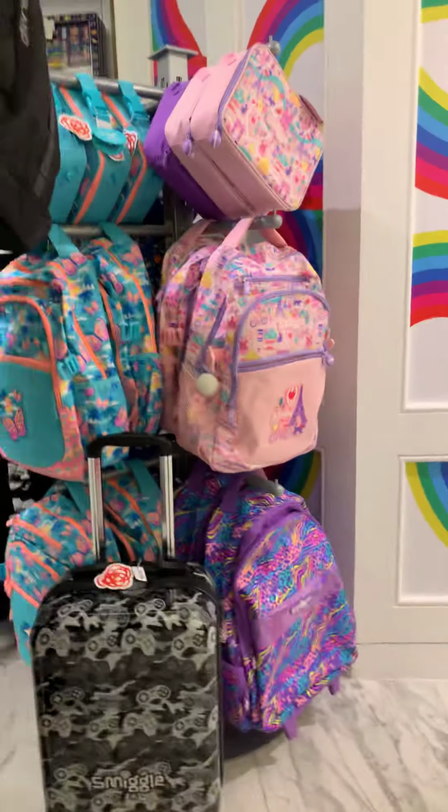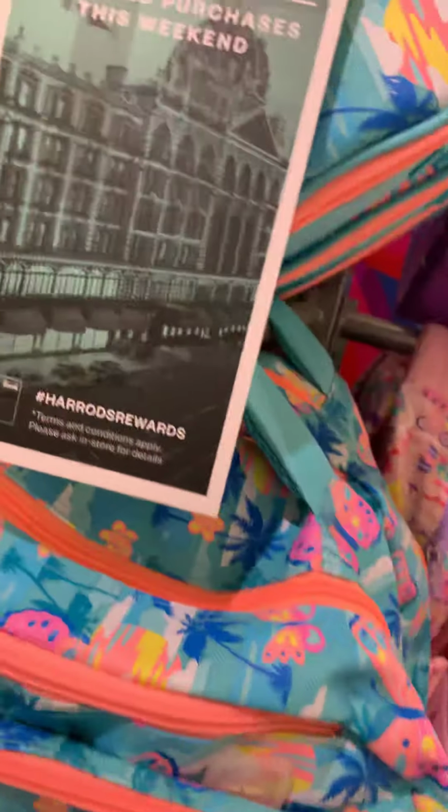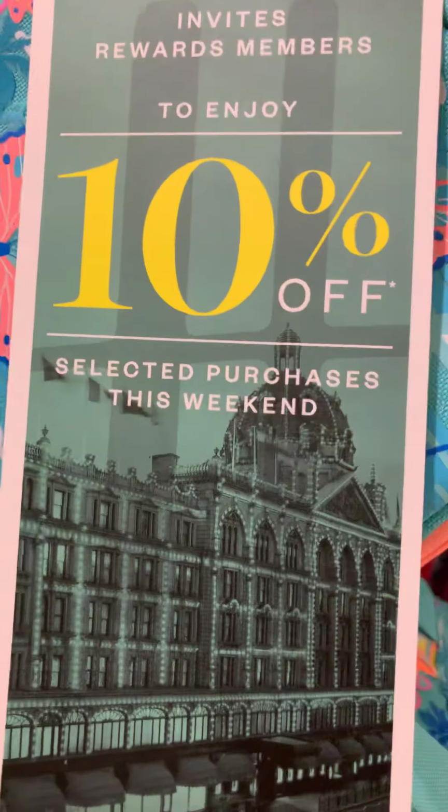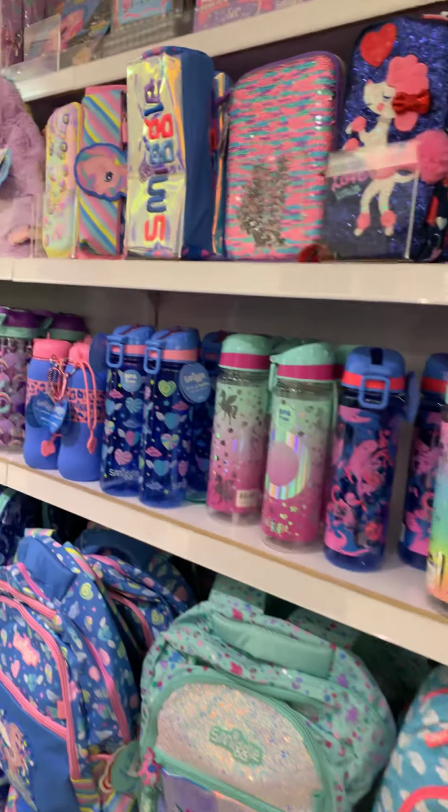And these are suitcases. Look at this one, and this one. This is one for boys. This is one for beach, and this beach is one. And this is 10 price. These are bottles. The bottles can do this.